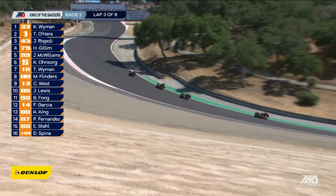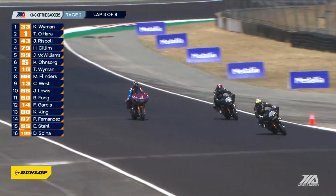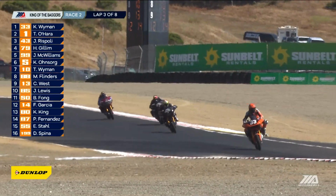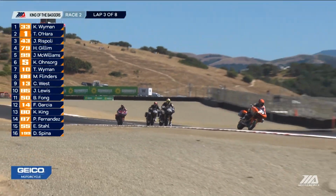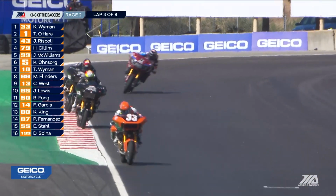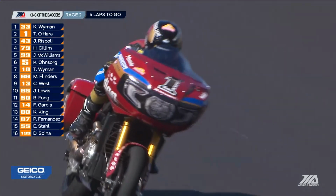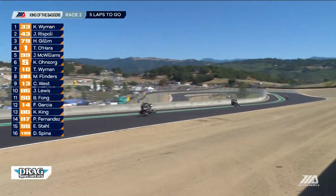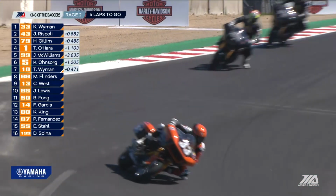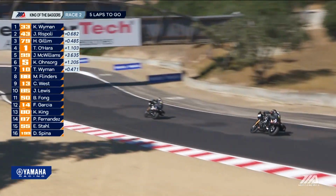What they're developing here in Mission King of the Baggers, it looks like the #1 plate makes a huge mistake, goes sideways. That's going to relegate Rispoli to 2nd and Hayden Gillum on those Vance and Hines motorcycles to 3rd spot. What I was saying is that a lot of these parts are available to the dealers that deal with Vance and Hines. And so there's dealers that can upgrade their models to what these Mission King of the Baggers have, and that is really attractive for Terry Vance. A 1:28.897, fastest lap of the race so far. That's obviously he's struggling just a little bit as he's falling way back now off our lead trio of bikes.